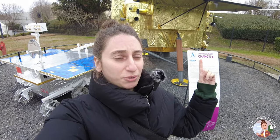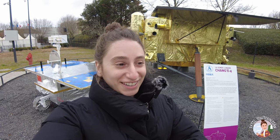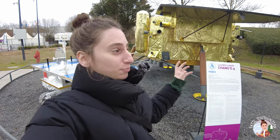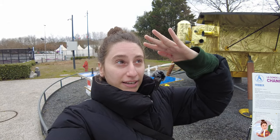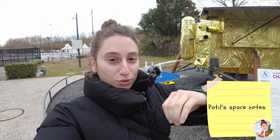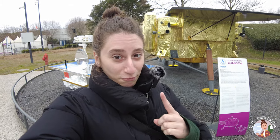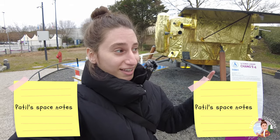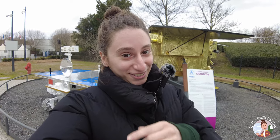And now behind me you can see the Chang'e probe. I'm still learning. It was a Chinese probe that was launched in December 2018, and the mission of it landed softly on the dark side of the moon, and it was to explore with the rover. Fun fact number 55, it's the first probe that actually landed softly on the moon. So, soft landing, you know?